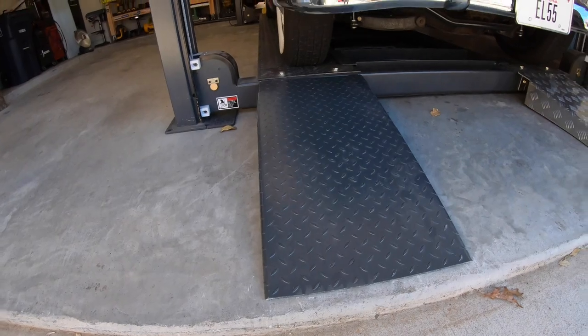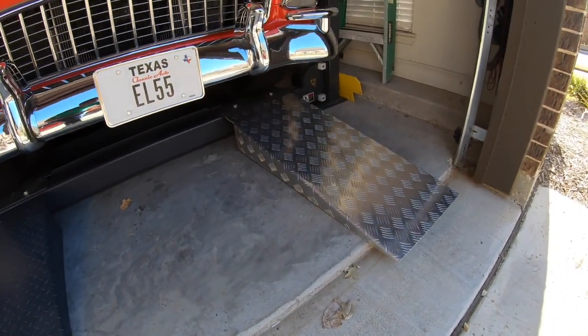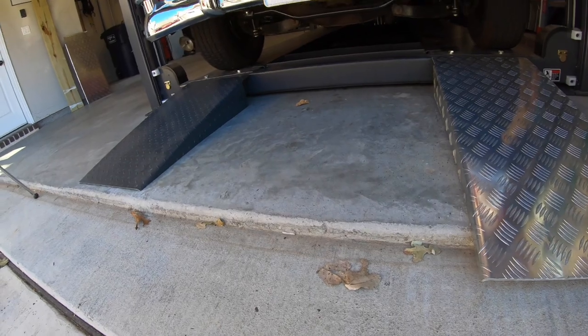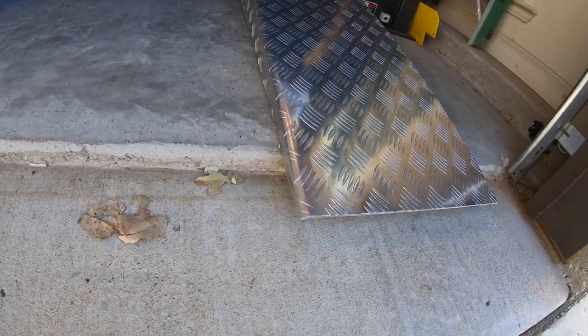So this is the standard steel ramp that comes with a lift. This is their extended aluminum ramp. It's not really that much longer, maybe 6 inches there. But as you can see, I still have the problem with this dip in my driveway right here.